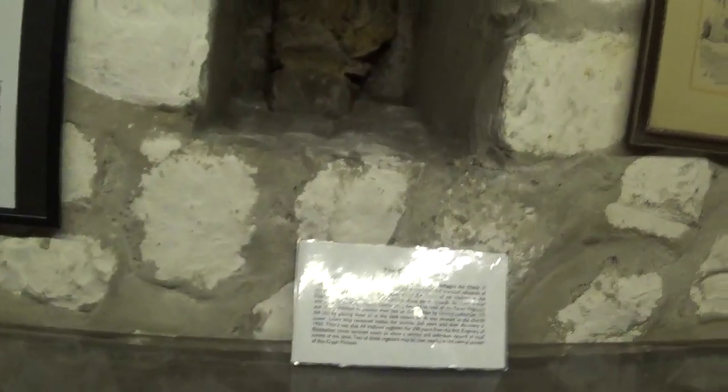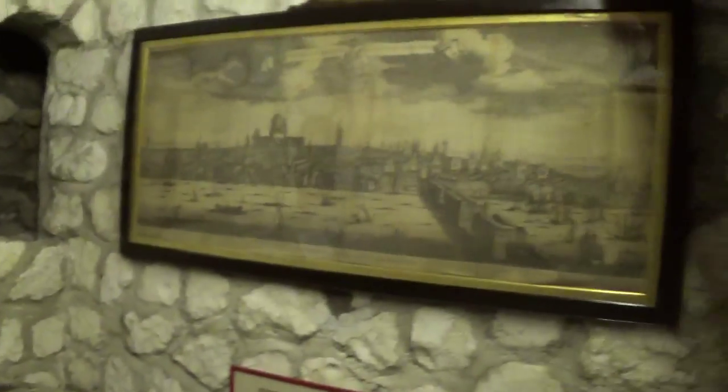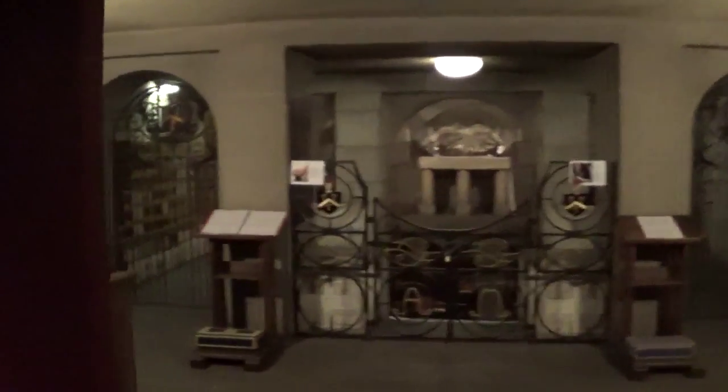Oh, some sort of lead thing. I'm not sure what it is. What is it? Oh, it's a cistern. Something that had water in it. So, what's that? Wow. This is pretty awesome, man. Never been in one of these before. I'm talking quietly because, you know, it's quiet down here anyway.